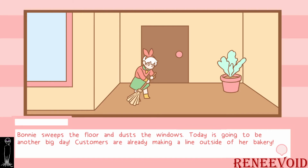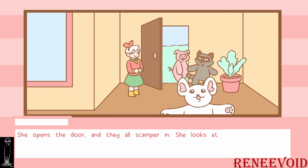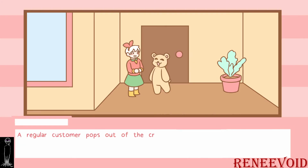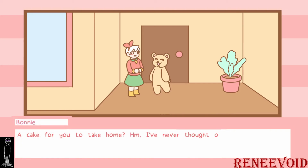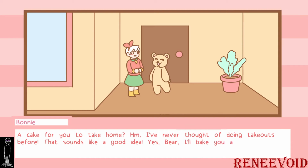Bonnie sweeps the floor and dusts the windows. Today is going to be another big day. Customers are already making a line outside her bakery. They love my meat. She opens the door and they all scamper in. She looks at the crowd with a warm smile. A regular customer pops out of the crowd and gives Bonnie a friendly pat on the back. Hey, Bonnie, old friend, since you really can't give me the recipe to your cake, how about you make one for me to take home? A cake for you to take home? I never thought of doing takeouts before. That sounds like a good idea. Yes, Bear, I'll bake you a red velvet cake to take home.